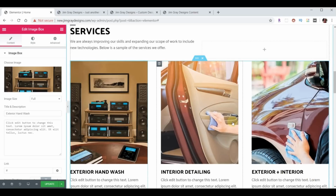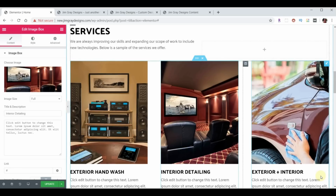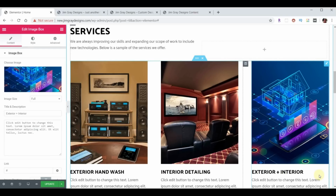Insert Media. We'll choose the second one. Click on that. We'll choose the second one. Insert Media. We'll go to the third one, click on the image, choose the third one, insert media. So you see it makes a big difference if you already have your own images ready to go, just like I did for this one. So preparing and having everything ready will definitely save you a lot of time.